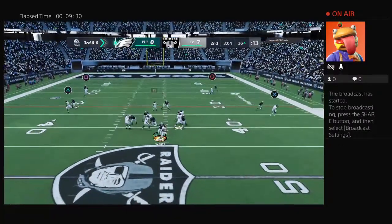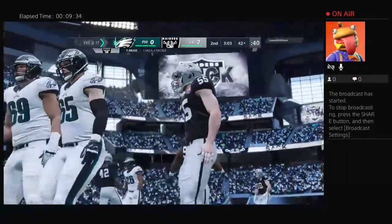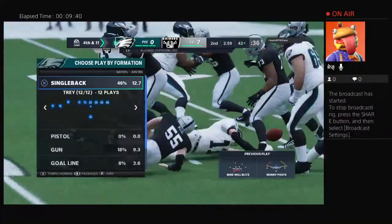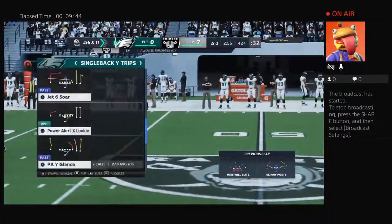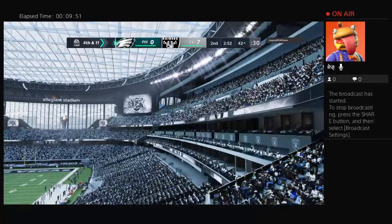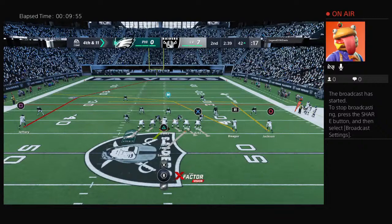Now after the fumble recovery, it's Wentz. Wentz coming and down he goes. Tanner Muse. And there to drop him for a 6-yard loss, and that will lead to 4th down. And it's 4th down. Let's see how the offense still out there. They elect to go on 4th and 11.